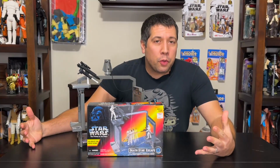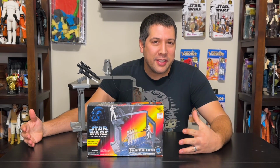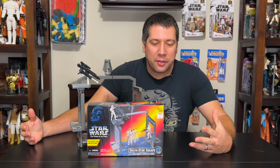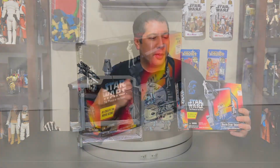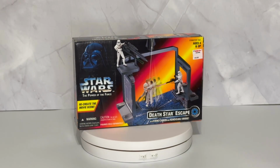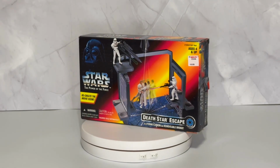And 96 was a great year for Death Star when we got not only one but two playsets, and those were the first since 78 essentially from the last actual Death Star space station. Let's take a look at this box as well. This one is the Death Star Escape, and this is basically the chasm where Luke and Leia swung across to escape the stormtroopers, hence escape.